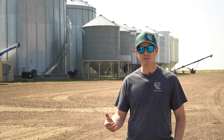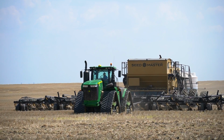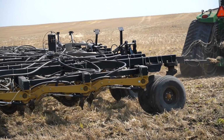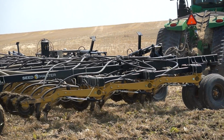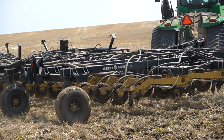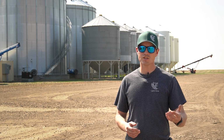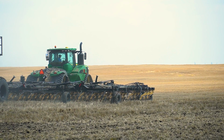Better seeding technology, companies that started up right here in Saskatchewan that developed new air drills that could seed into the previous year's stubble. So that meant that we didn't need to work the fields anymore. We could seed right into last year's stubble. It wasn't uncommon during the 80s when it was really dry to see dust in the air so thick that you could barely see. We don't see that anymore. And the reason for that is because we have last year's stubble and roots holding that soil in place, making sure that it can't move.